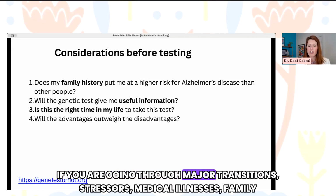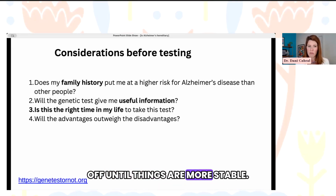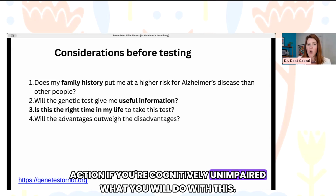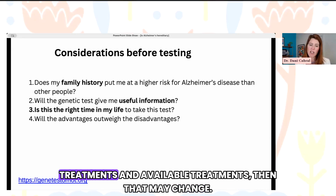If you are going through major transitions, stressors, medical illnesses, or family members have medical illnesses, this isn't a good time. I would say hold off until things are more stable. That's the recommendation right now, because there's not a definitive clear action if you're cognitively unimpaired, what you will do with this information. Again, when things calm down, or with advances in our understanding of treatments and available treatments, then that may change.